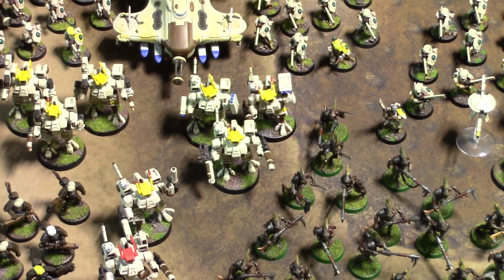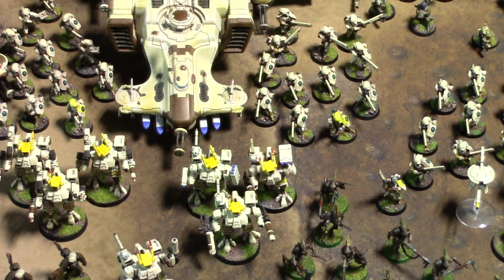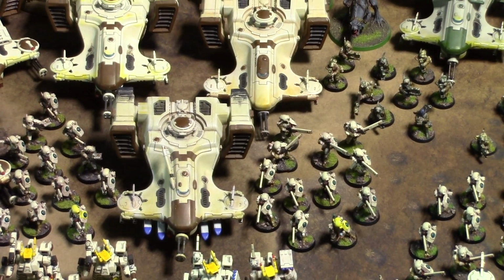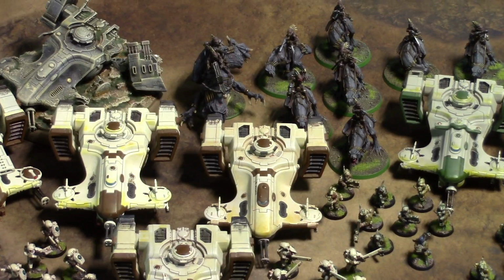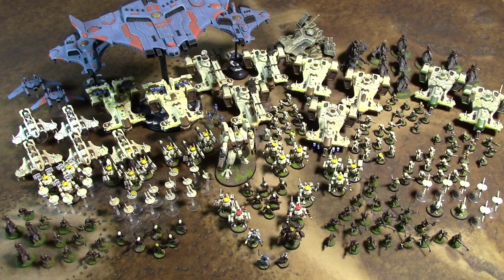You revisit it. When you do get a new codex, it's fun to bust out all the models like we have here, go through it, rebuild some lists, see what options you have. Really, I think just being a collector on top of being a hobbyist, on top of being a player, you end up with massive collections that you just want to play. And you can bench them when you don't want to play, and then bring them out when you do want to play, and you can build whatever you want.